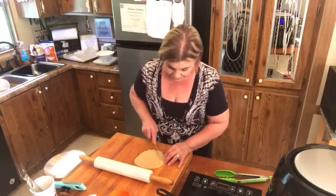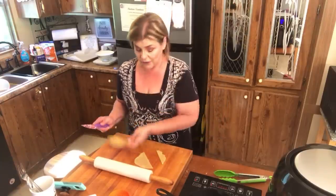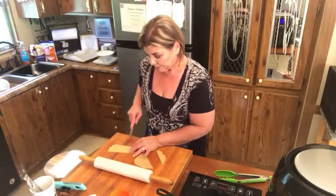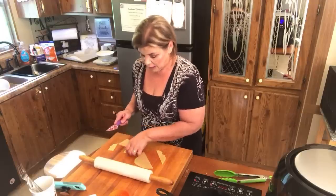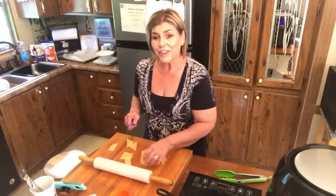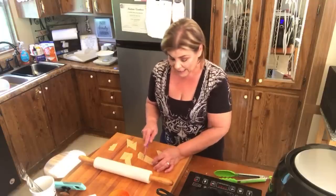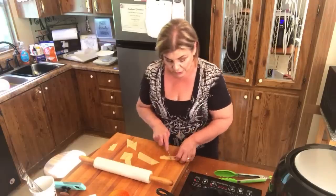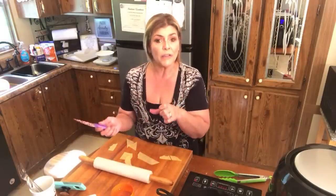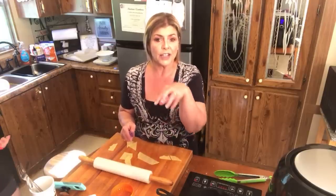So I'm just going to actually make some shapes here. See how easy that is? It's so forgiving, so easy to work with. What are you making? I'm going to make some chips real quick, just while we're waiting on the meat pies. And another thing that I have done, you guys, that is really fun and tasty is I've taken these little rounds that I've made and I've turned my little mini muffin pan upside down, and I put the dough on every other one and just let it bake.